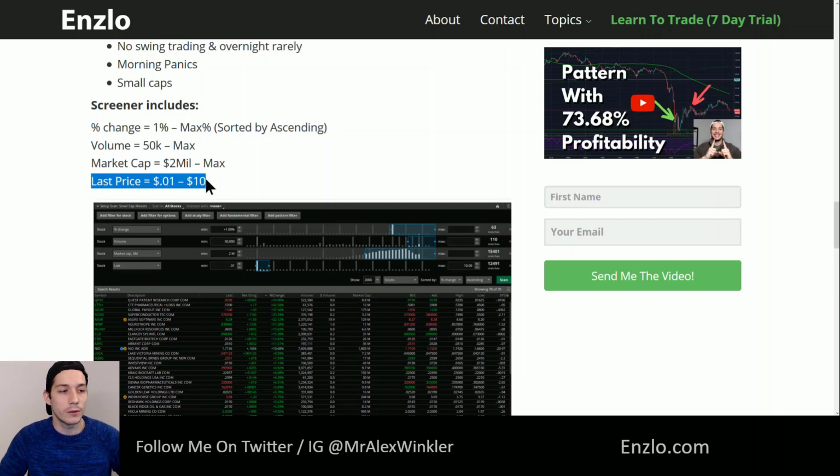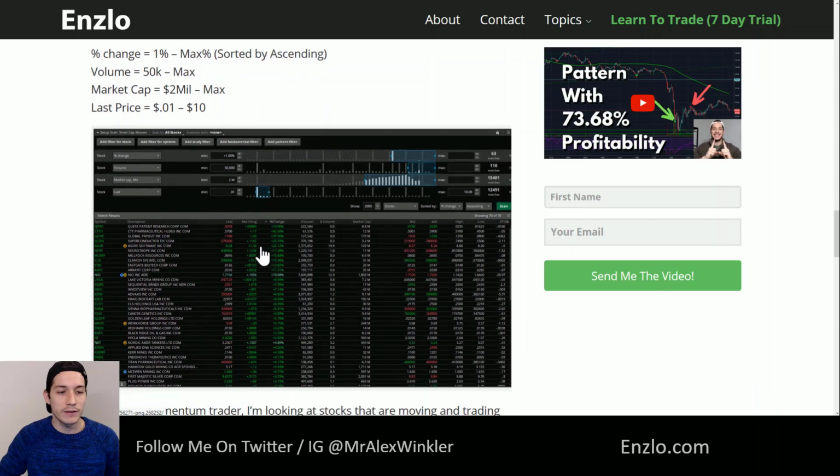I'm also looking for a last price, so a current stock price between 1 cent and $10, which is also a pretty big spread, I gotta admit. And I've kind of already tailored that a little bit to more around $5. I love the stocks that are moving around $5. Closer to $2 is sometimes nice too, but over $10 I'm really not looking for. And those sub penny stocks I'm also not really looking for either. And I still need to collect more data to figure out exactly which ones are working for me. But this right now is how I have my screener set up.